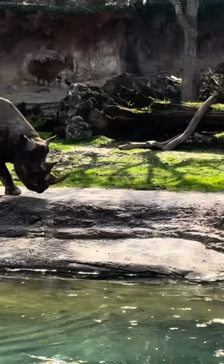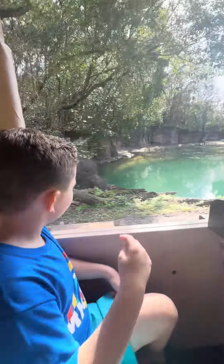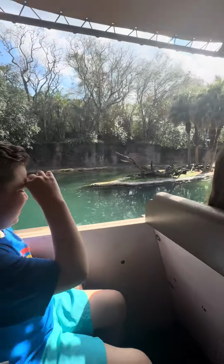Those are saddle-billed stork, a little bit harder to see, so we're going to see if we can find them up ahead. When they're fully asleep, their head will instinctively come up for that breath of fresh air, and then it will go back down. It's kind of like how we unconsciously continue to breathe while we're sleeping.